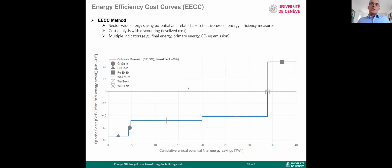The way we studied the various options which we have are these energy efficiency cost curves. I guess most of you are familiar with them, but I will nevertheless very briefly introduce it as a concept. So the idea is to plot the energy saving potential relative to the cost of individual energy efficiency measures. So we are doing this with discounting. So this is a levelized cost approach.